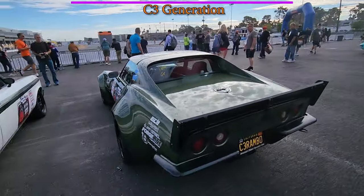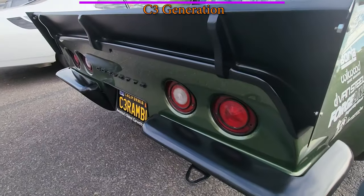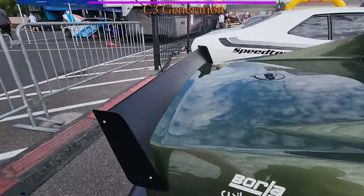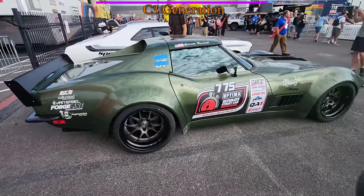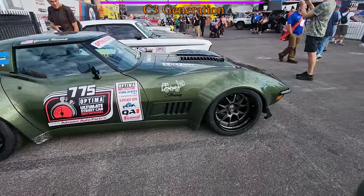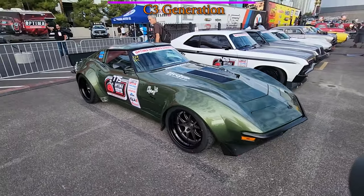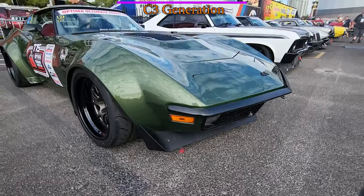Color. Got some very custom aero. You can see it's fitted to the back of the car. Very clean. Very good seams. Great stance on there. Got some Millwood brakes. I'm sure it's got some kind of potent LS something in there. All chrome blacked out. Some more aero down beneath.